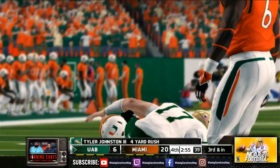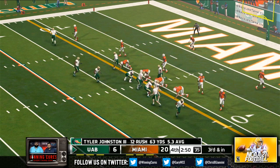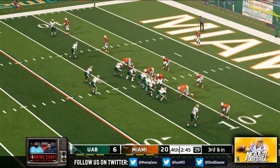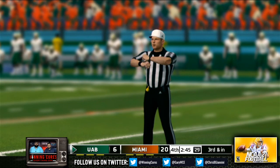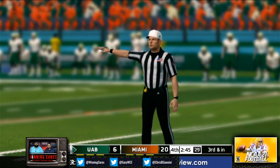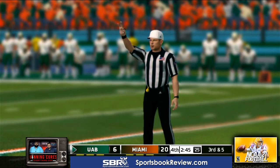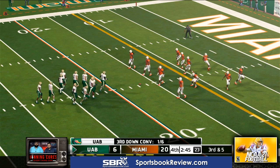And they get nice yardage on that run. That's good for a gain of 4 yards. That'll bring up third and inches. Just under three to go in regulation. A little bit of happy feet down there on the field. Let's get the call. False start. Offense. It'll be third down again after that penalty. Yeah, now they have more yards to pick up for the first down. Third and five now following the offensive penalty.